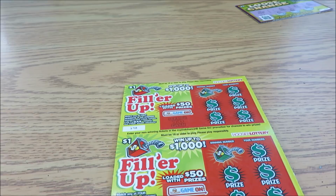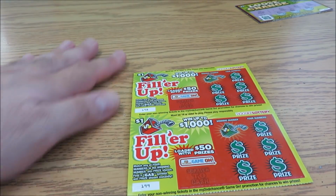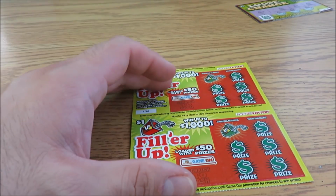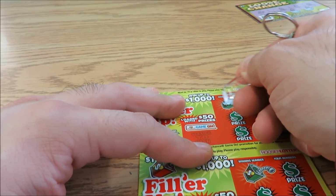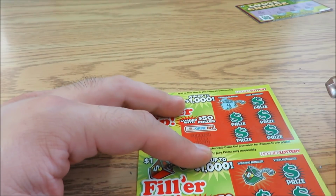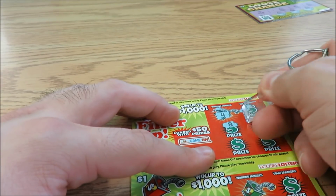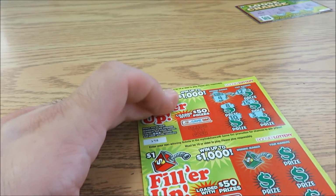All right, we're on the $2 tickets. This is 101 Wheel with the free coupons. This is 2 of the Fill It Up. Match numbers, winning numbers, prize shown. If you match them, win a prize. The tickets' numbers are 198 and 199. Winning numbers are 4, 12, 8, 15, 10, 3, nothing there.